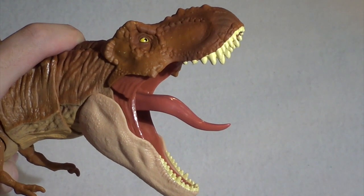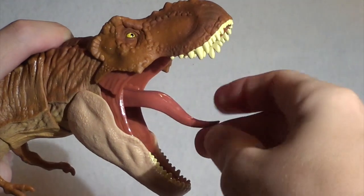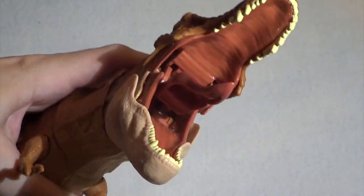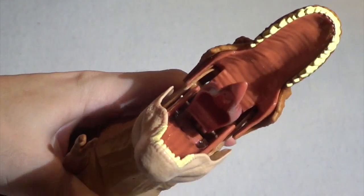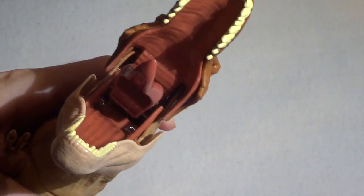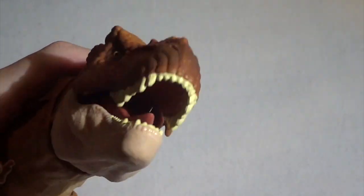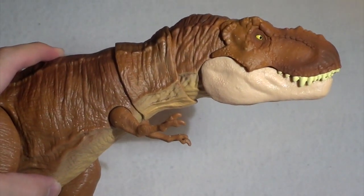If we open the mouth and take a look at those teeth and the tongue, as you can see, the tongue is a nice, soft plastic, and the teeth are individually sculpted. The roof of the mouth and bottom of the mouth have been sculpted in the slightest, and there's a nice gloss covering the pink paint to give this a nice, wet, moist look, which I think is awesome. And then close that up and get another good look at that Rexy head.